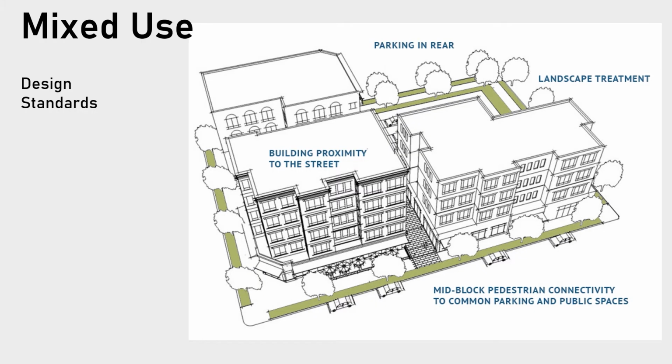It requires some base ratios of land use mix, and the design standards cover layout of buildings and streets, building types, and minimum architectural standards.